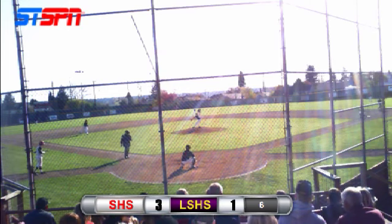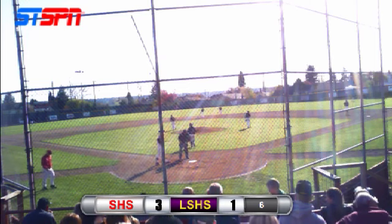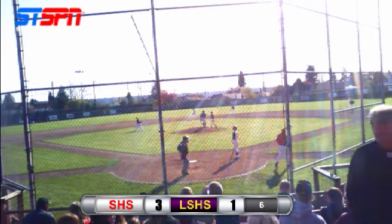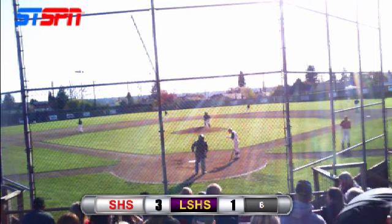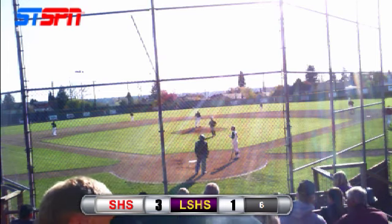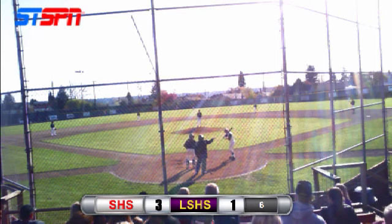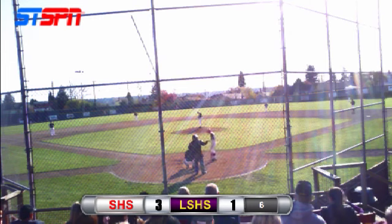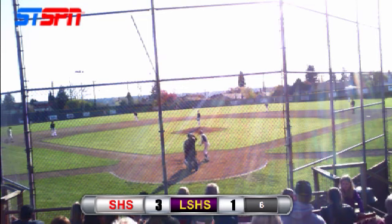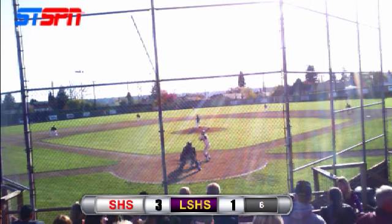All right, Scott Rich says we're ready to go here. Let's get this game rolling. There's the throw down to second. There's a nice throw. Need to do that during the game. Kyle Gane's got 2 hits today. 2 for 2, yes. Oh, strikeout and a hit. Give me the right stats. Oh, 2 hits. Kyle's doing a good job here today.